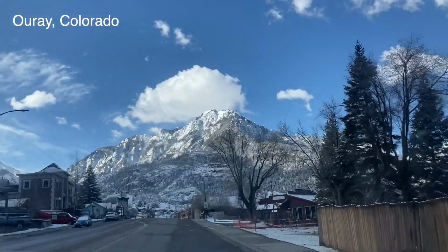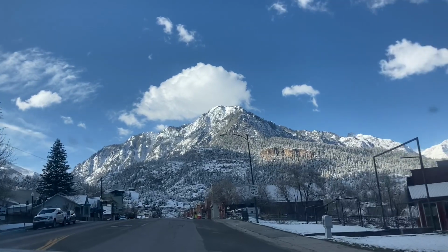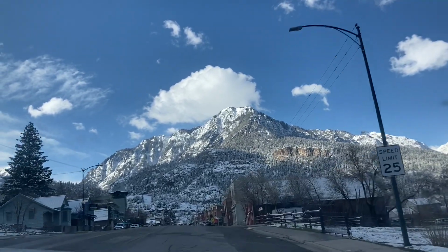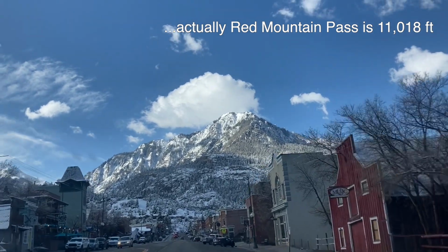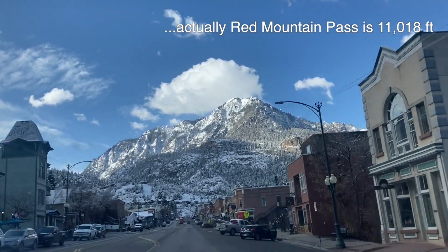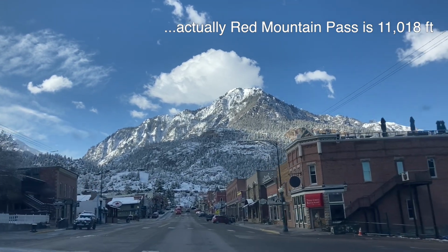This is Colorado. We are at 8,000 feet. We're going up to 10,900. So it should be an interesting pass. This is our last day, hopefully, in the snow. So, you know, gonna go out with a doozy.